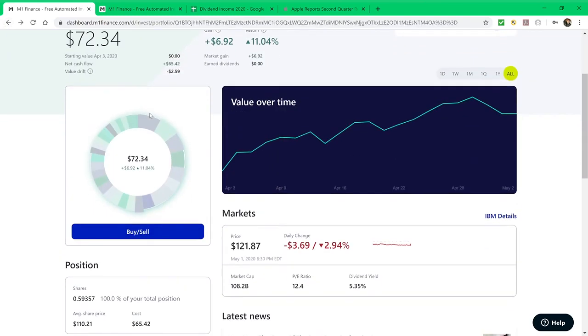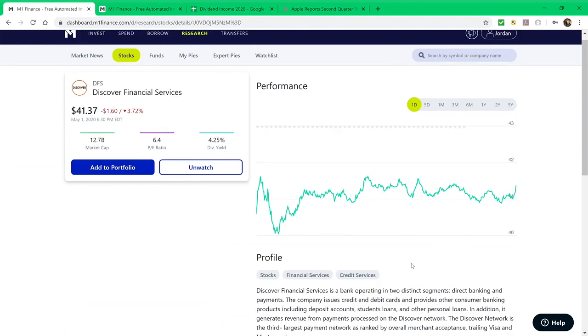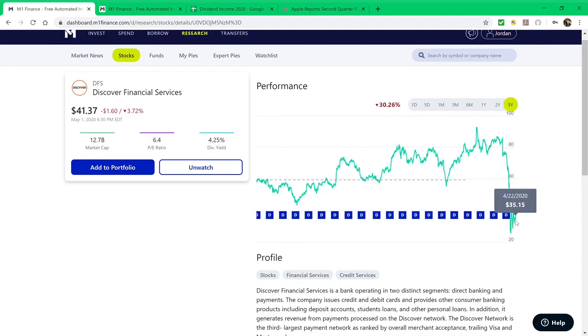So the next stock in the portfolio that we're going to be going over is Discover Financial Services. As you can see here, this is the best performing stock in the portfolio. The valuation for Discover Financial Services is at rock bottom. It's at a 6.4 PE ratio. And just the other day when I originally bought the stock, I believe it was right around $30 a share. It was actually a little under, I think. It might have been like 29. It was at about a 4 PE ratio. So it is trading at rock bottom, almost as if it's priced for bankruptcy.